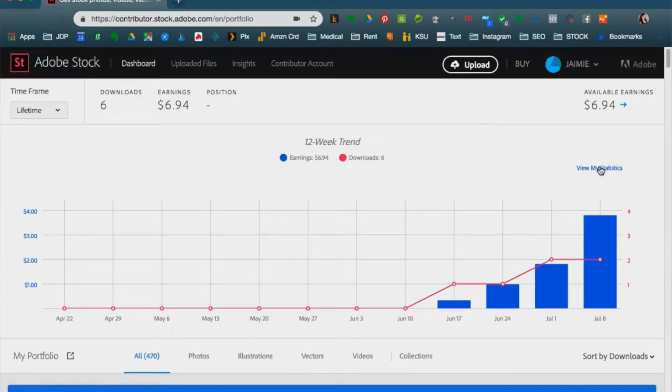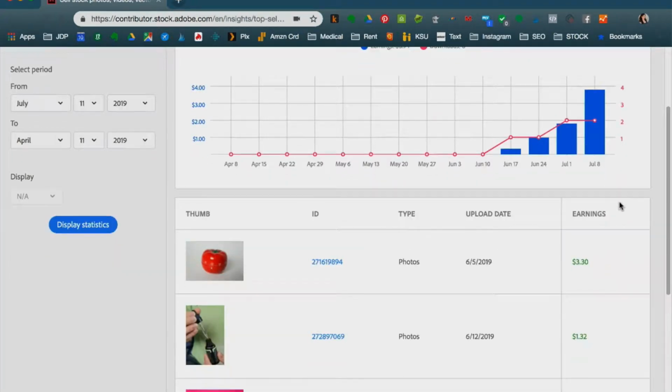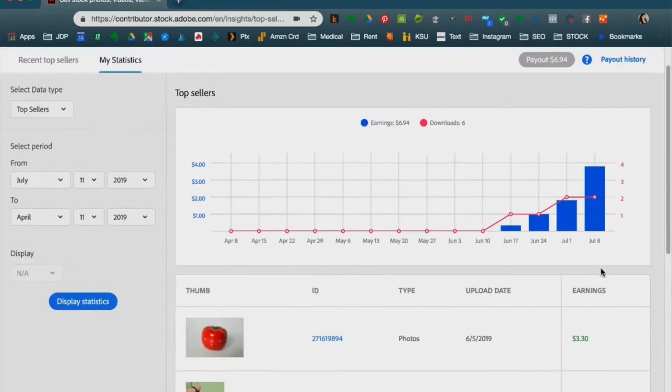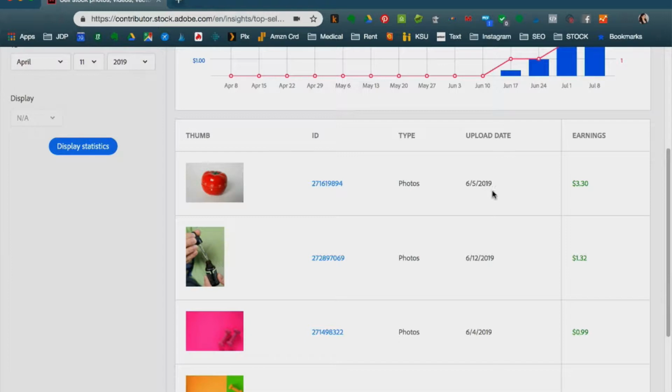If I go to view my statistics, you will see that our biggest sale happened last night while we were sleeping at $3.30. So we basically doubled how much we made at night when we were sleeping last night. That's pretty cool. The image in question was uploaded about a month ago, June 5th, and it was purchased last night, Wednesday, July 10th. So it's taken about 4 or 5 weeks for this to have been purchased.